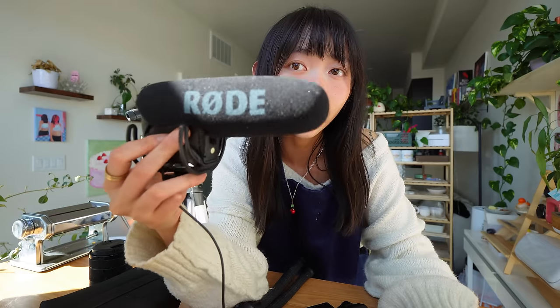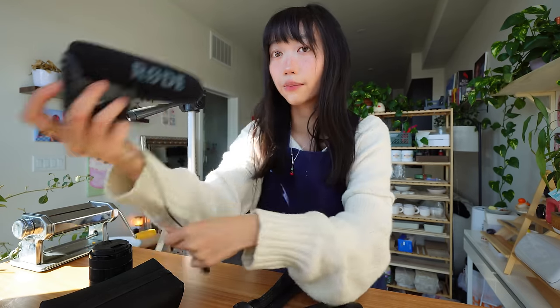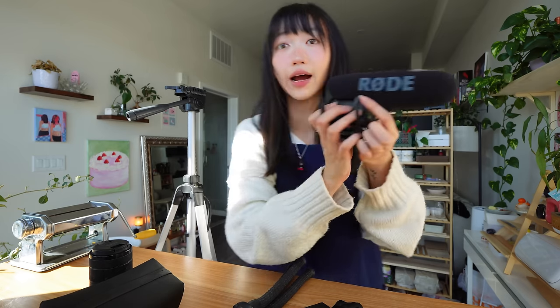This is by far my favorite wireless microphone that I've ever tried. A lot of YouTubers use a microphone like this. This was my first one. It's the Rode Mic Pro. This has really good sound quality. But the thing about this is that it's only one directional. So if I'm talking to it, it'll sound good. But if I'm behind the camera, all of a sudden the audio is not so good.